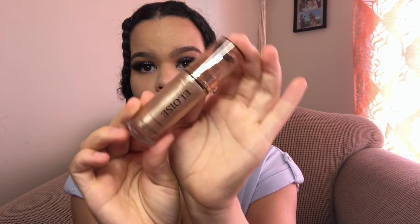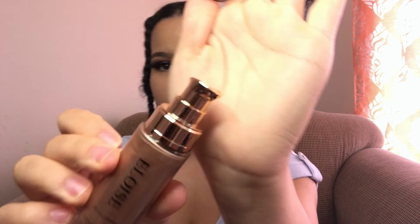Even Rihanna's glow stuff. I love Rihanna, but I just wouldn't purchase that. So this is the bottle. This is how much you get. This is a coppery, is it copper? Yeah, copper. I like the pump, and I like the packaging of this actually. The pump is very cute.